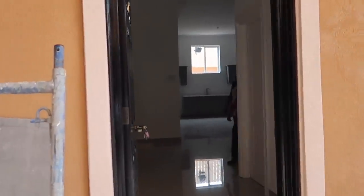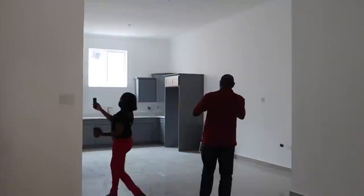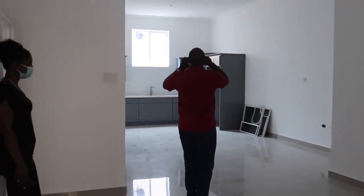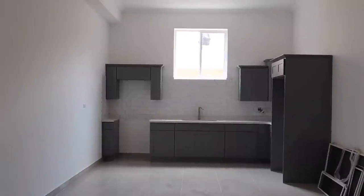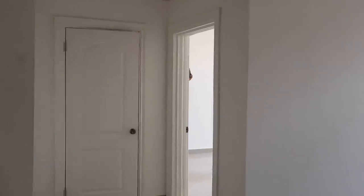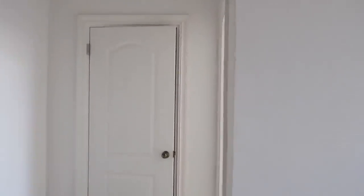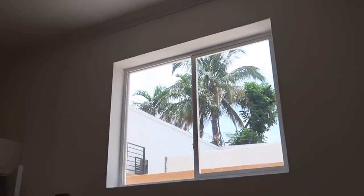Here, this one looks a bit different, so I'll show you what it looks like now, and it's much bigger. I don't know if you can use everybody as a reference, but it looks much bigger. Again, I'm so sorry that it's dark, but it looks really nice in here. This one is like a ground level one. Let me show you what I can show you. So this is a pantry or linen closet in here. Again, if you want a more detailed video of these specific units, then let me know. The window is higher for this one.